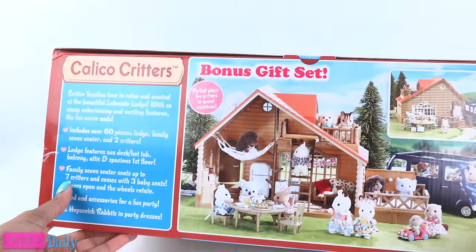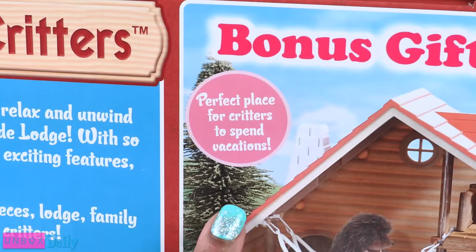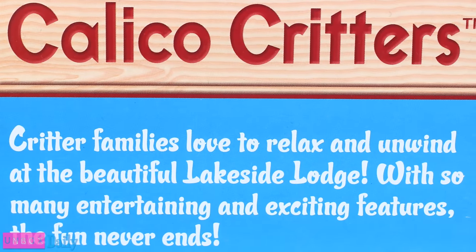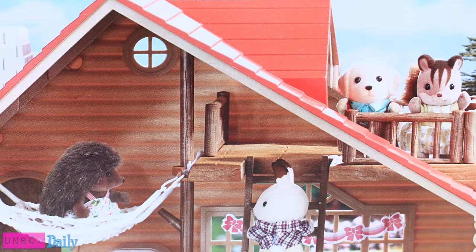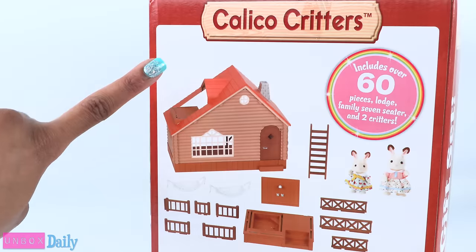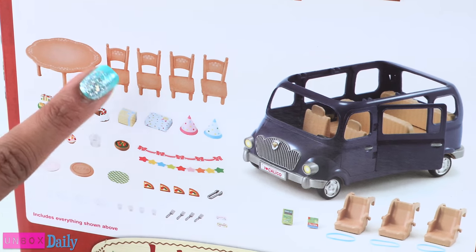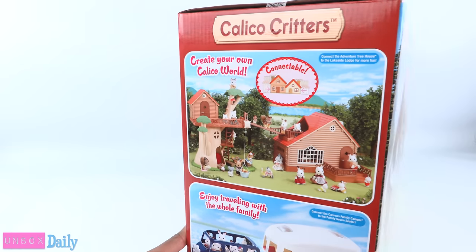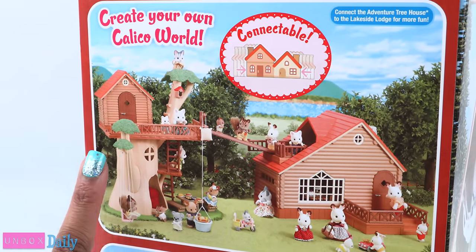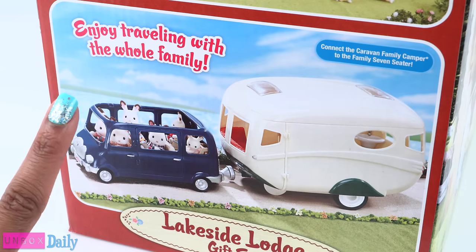On the top of the box, it says this is the perfect place for the critters to spend their vacation. Critter families love to relax and unwind in the beautiful Lakeside Lodge. With so many entertaining and exciting features, the fun never ends. On the side of the box, we can see all items included, like some fun stuff for the car and some party supplies. On the other side, it says that we can create our own Calico world by connecting different playsets. There is even a caravan that can connect to the van.